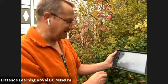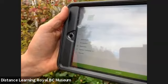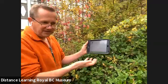You can also go to projects. So I'm working on a project. There's one project to document wall lizards in North America. I've got another project with amphibians and reptiles on Vancouver Island. So there's all kinds of projects you can sign in and help and add your records to.